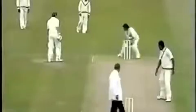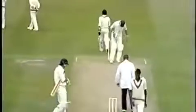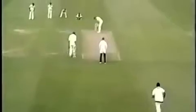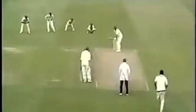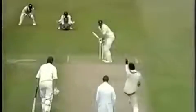A change of action there from Colin Croft. David Bacchus, the fielder. That change of action actually got him in fairly close to the line of the stumps there. Barry Meyer, the umpire, just having a little look. Stroke. Apart from the 4 runs it brought, it was a delightful piece of cricket, that.